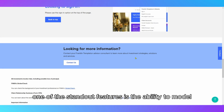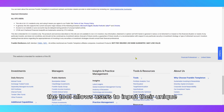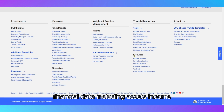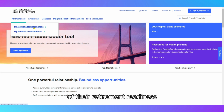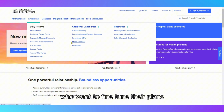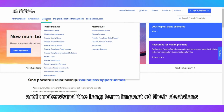One of the standout features is the ability to model different retirement scenarios. The tool allows users to input their unique financial data, including assets, income, anticipated expenses, and savings goals, to generate a clear picture of their retirement readiness. This makes it ideal for pre-retirees who want to fine-tune their plans and understand the long-term impact of their decisions.